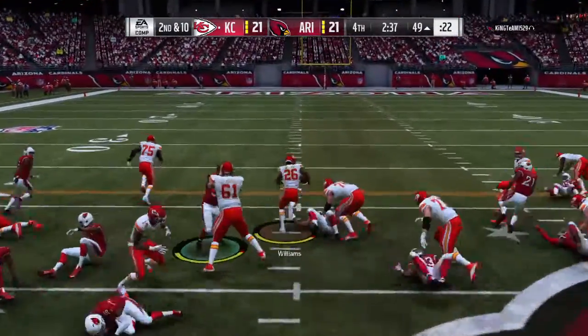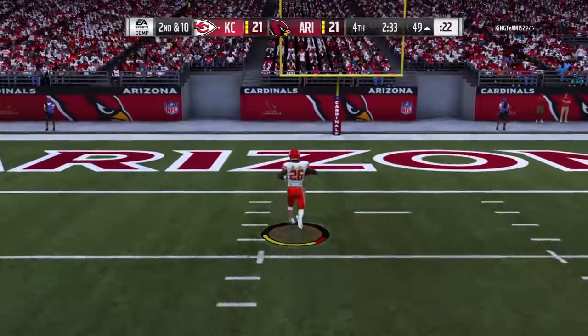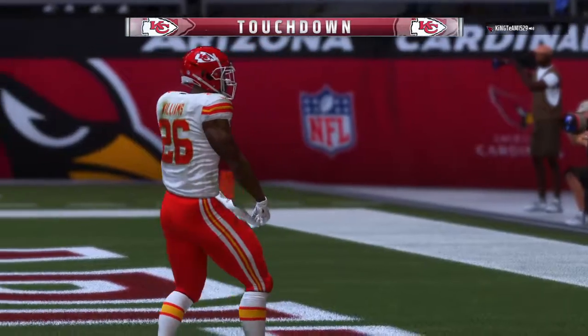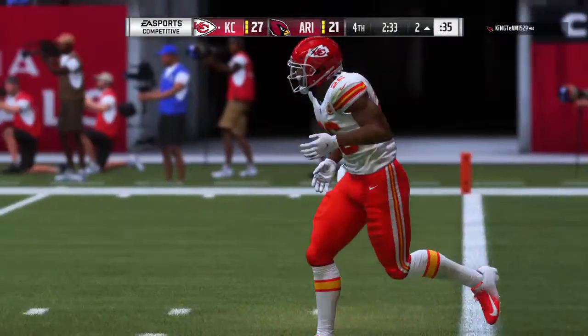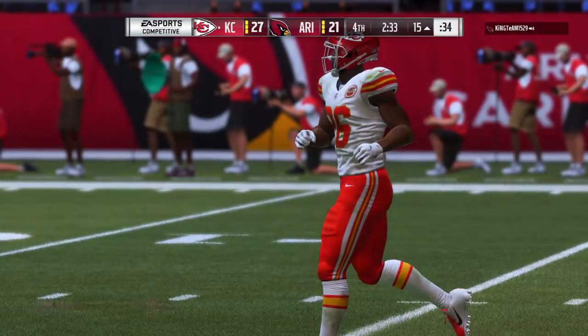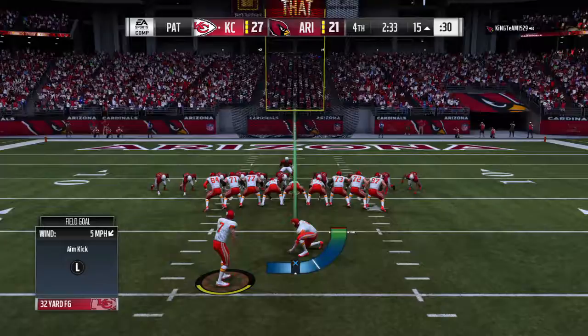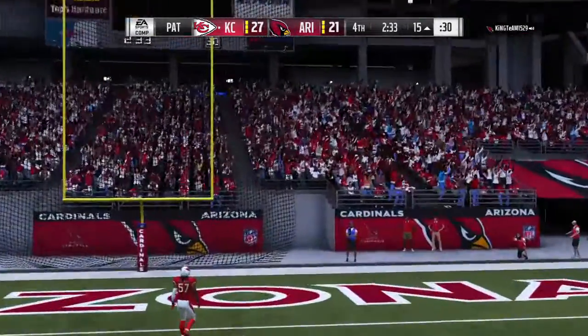Now a handoff. Here's Williams. Weaving through traffic, and now he's free. And all the way in for a Kansas City touchdown. Damian Williams, 49 yards. And the Chiefs have broken our tie as they take the lead. He's got the hat trick now of rushing touchdowns. Also has his team the advantage.